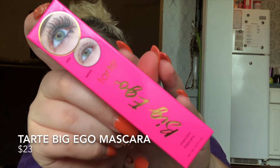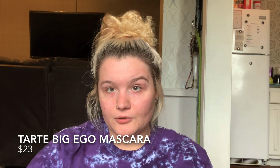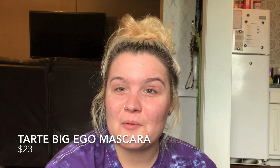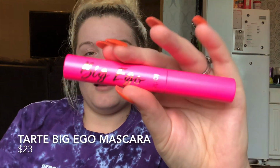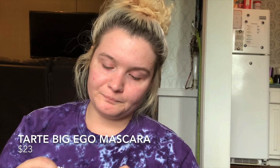So again, it looks just like this, and I'm praying that you guys can see that. Of course we did get the shade in black. Holy cow, this mascara is bright neon, guys. It can't even get the actual color to focus, but just look how brightly neon that is. That's just insane to me.